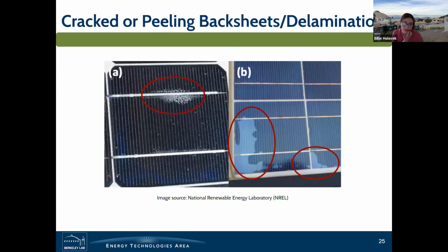Another indication of the need for service is cracked or peeling backsheets or delamination, which you can see two examples of on the screen here in those red circles. The backsheet is actually one of the most likely components of solar modules to fail and can impact the mechanical properties of the solar module and cause potential safety risks on site. So again, this is something that is important to keep an eye out for because this is a sign that your module would need to be replaced and is an important time to contact your O&M provider.